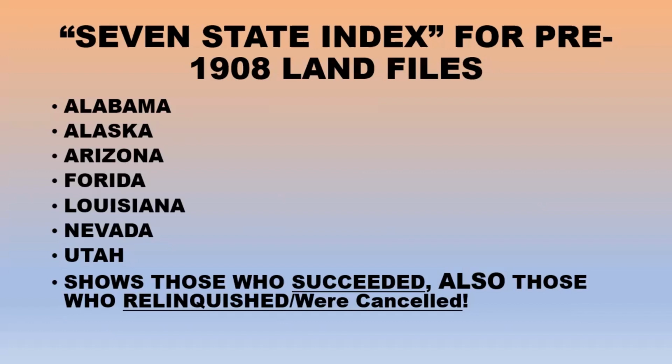Susan Connell, who is one of our members here in Great Falls, has done a great job for Cascade County by putting together a 39-page paper delineating a lot of the people for Cascade County, because of course, Montana's not in this 7-State Index. A lot of Montana's stuff is just out there. And some of it is gradually being scanned, and some of it is gradually being indexed by fine people like Susan Connell, and we thank her very much.